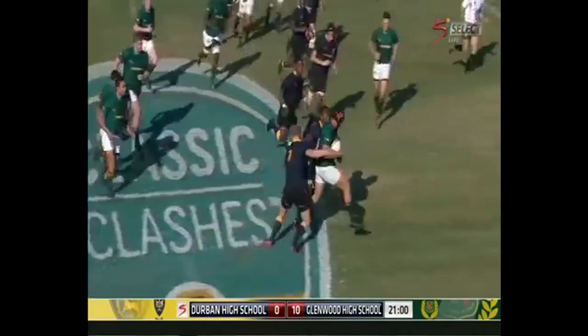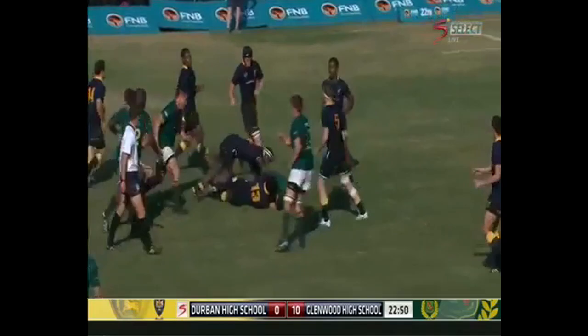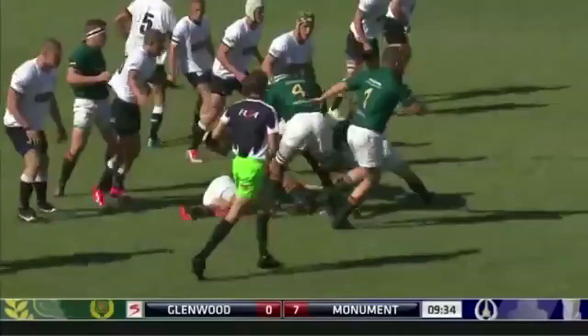And the box kick from Simpson is a good one, actually. It's brought his players into the game, but Palvie makes it look easy. Glenwood. Now Dupree gives it to Palvie. Don't give him space.